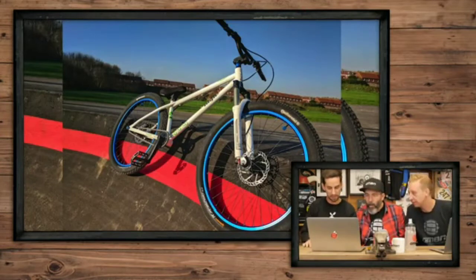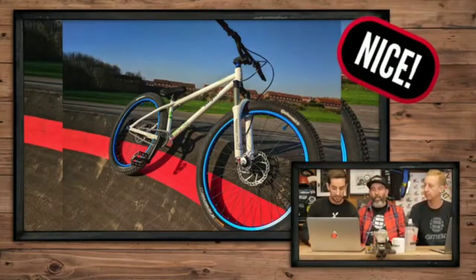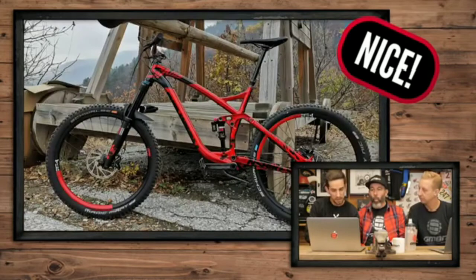Look at that. Tarmac pump track. Yeah. Simon. It's a Voodoo. I didn't realise that. Voodoo Shango. Right. Nice. Like it. Yeah, it's nice. That's a nice pump track because they get that red stripe, I'm pretty sure. Yeah. Oh, it's nice. Yeah, it's cool.